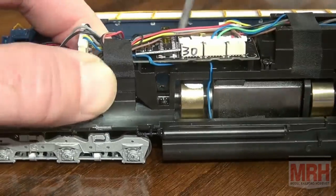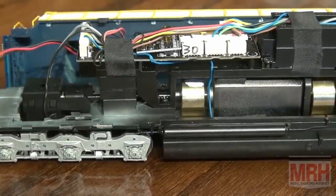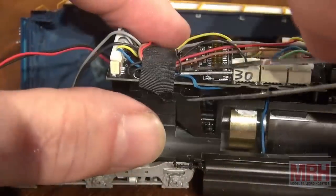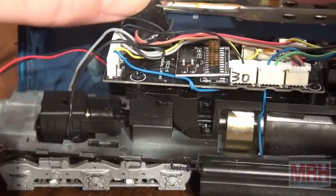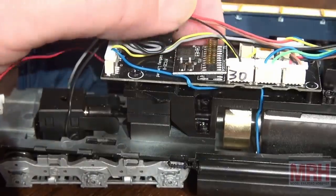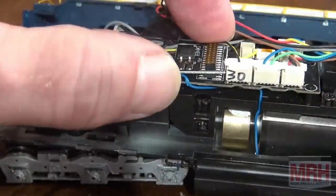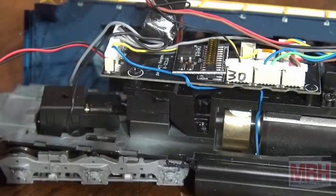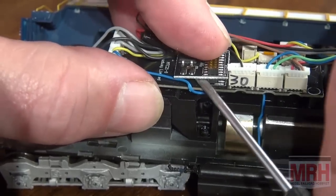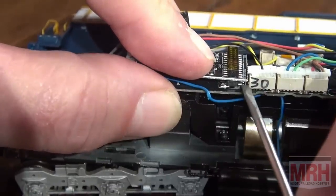And once I put in both screws on both sides, that is our speaker right here firmly mounted right above the drive shaft of the locomotive. I'm removing the tape that's holding all the wires in place. And then I can move all the wires away from the dummy plug, in which I'll take this screwdriver and I'll just lift up the dummy plug gently, pulling it off of the motherboard.